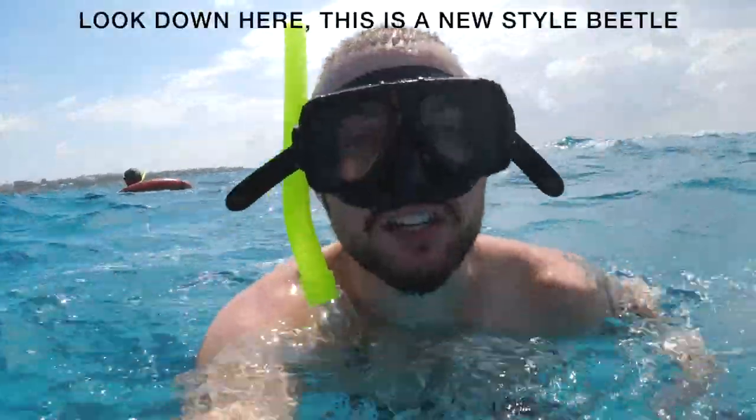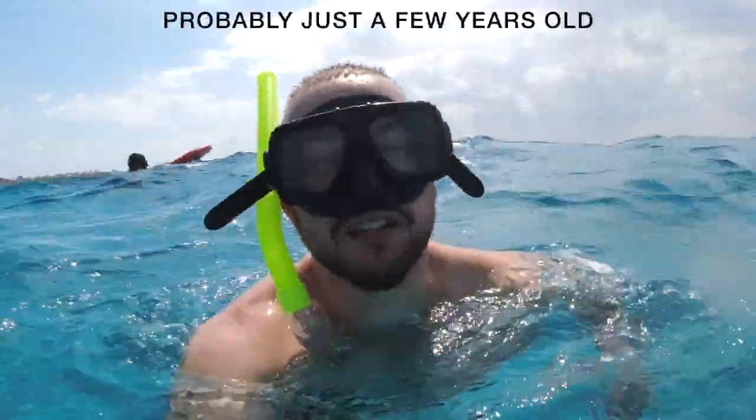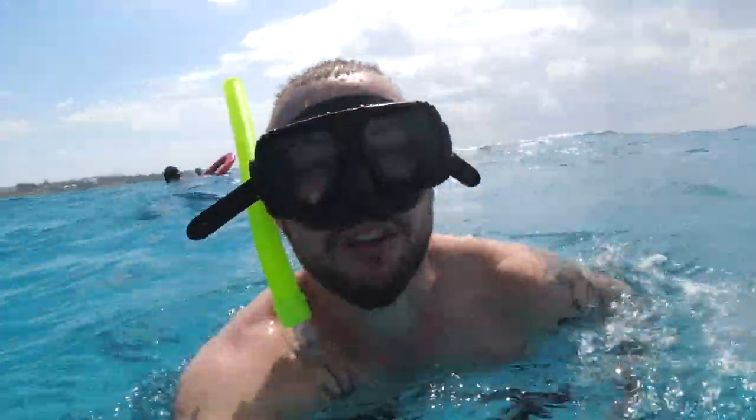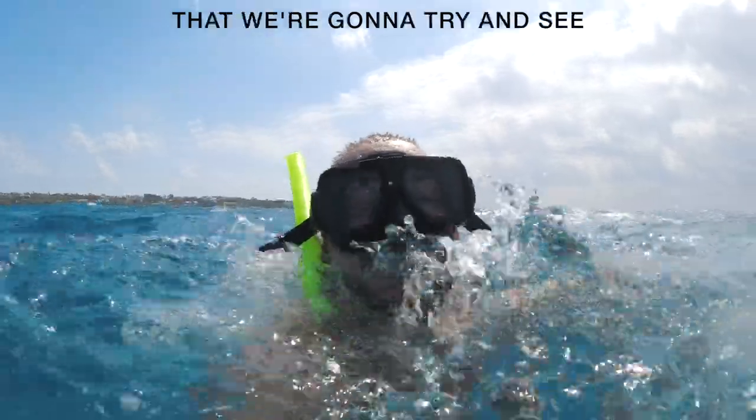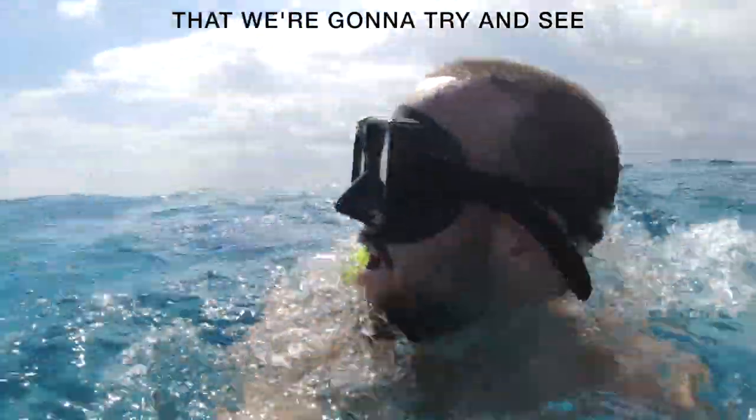Look down here, this is a new style Beetle, probably just a few years old, but there is an older one from the 60s. And we're gonna see some.